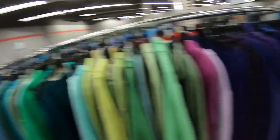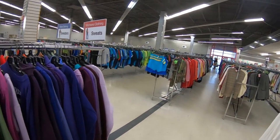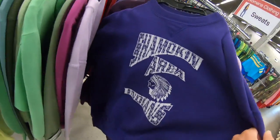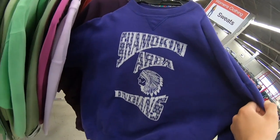Nope, nothing for me. All right, so at the second thrift store here, it's a time of the year where they're switching over from sweatshirts to bathing suits. I can't find a jacket section. Usually there's a jacket section here. I have no idea where it is. Smokin'? Area Indians. Smokin'?